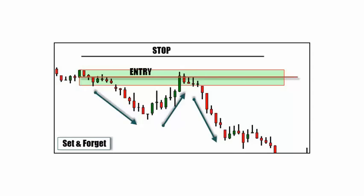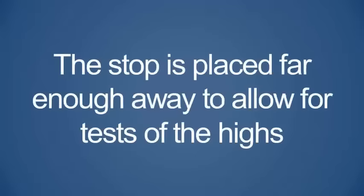Now, this is the same chart. However, I've defined not only the range before the breakout, but a small pullback inside of the range to be used as the entry price for a set and forget style of entry. Now, again, the stop is placed far enough away to allow for tests of the highs without stopping the trade out before it finds its legs. And as with all trades, your money management will make or break your overall success, so keep in mind your risk every single time that you place a trade.